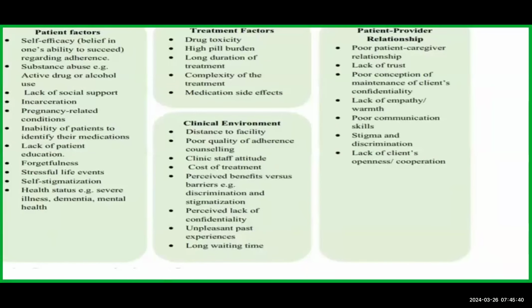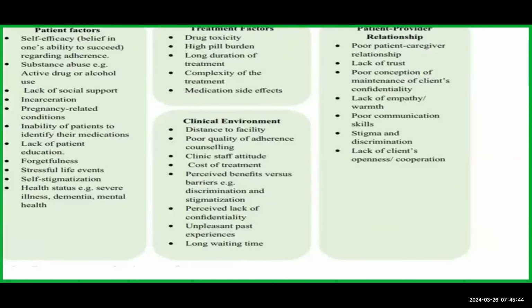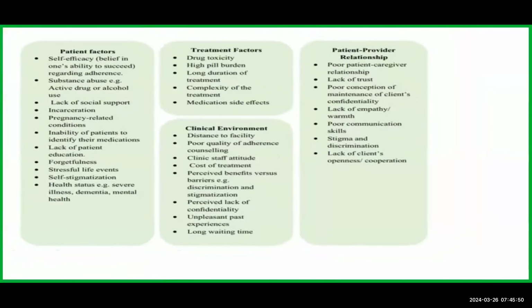Then the patient-provider relationship: poor patient-caregiver relationship, lack of trust, poor perception of confidentiality of clients' information, lack of empathy, poor communication skills, stigma and discrimination, lack of clients' openness or cooperation.